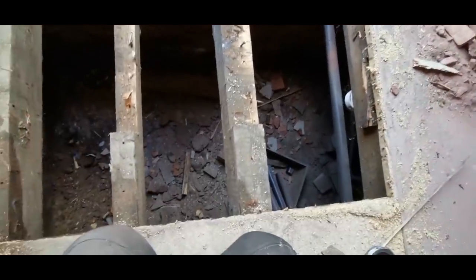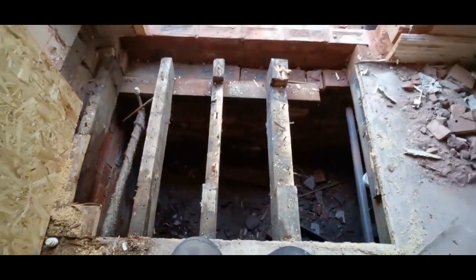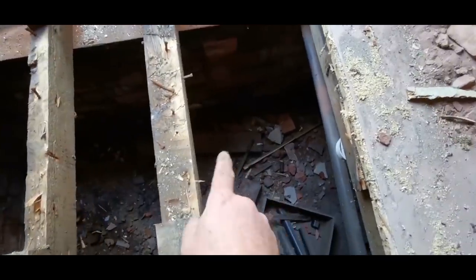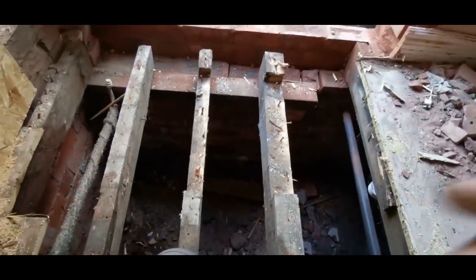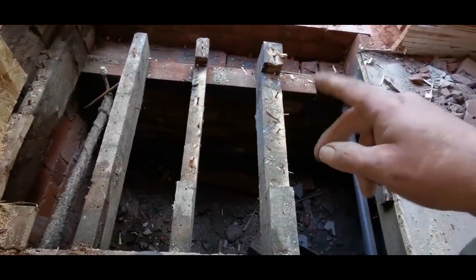Right, so that's what I've got. There's a timber down there. I wonder if at some point that was propping it up. Anyway, I'm going to get some more timbers on here, bolt them on.